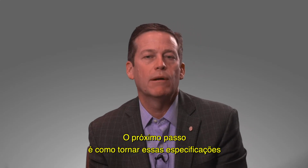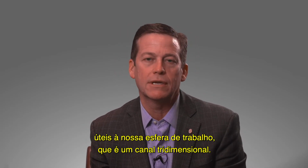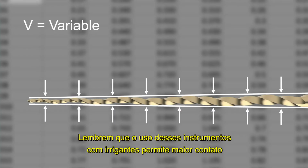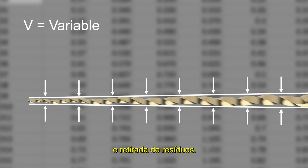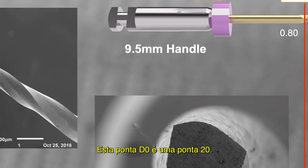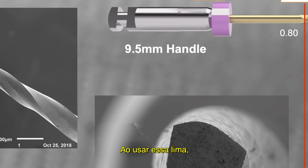The next thing we want to remember is how this can conform in the world that we live in, which is a three-dimensional canal system, and how this can be a benefit. We want to remember that this instrument, when used with irrigants, will make more contact and allow us to get out more debris. Also, let's review the Orifice Modifier and its dimensions. D0 at the tip is a 20 tip. We recommend scouting with a 10 file, which is also a purple handle, and once using that hand file, convert over to an irrigant as your lubricant.